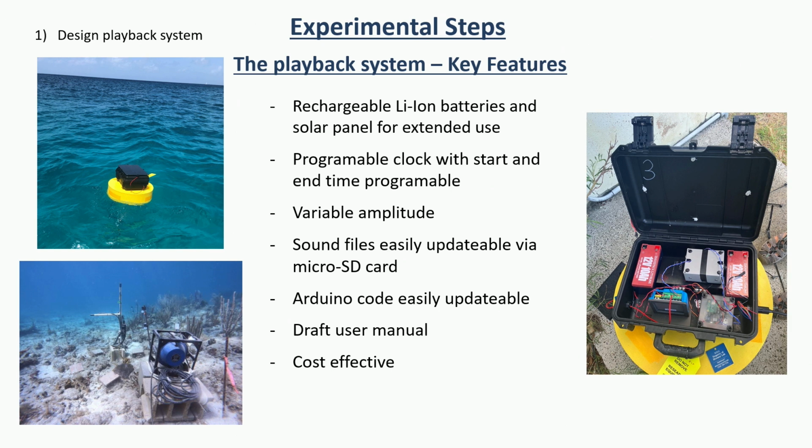It did great. There is a programmable clock, so we can tell it when to turn the sound on or off. We would start the sound at 6 p.m., run all night, and have it turn off at 6 a.m. We were conservative in the beginning because we didn't know how our battery and how long our system would last. We can also control the amplitude, or how loud the sound is. You control the sound files by loading them onto a micro SD card on our computer and putting that into the board that we create.